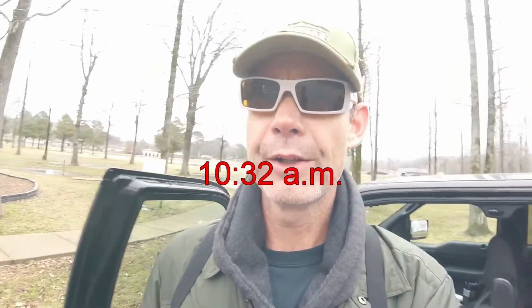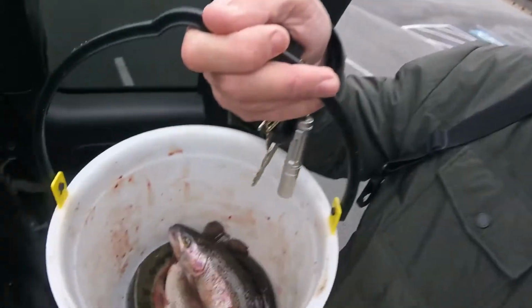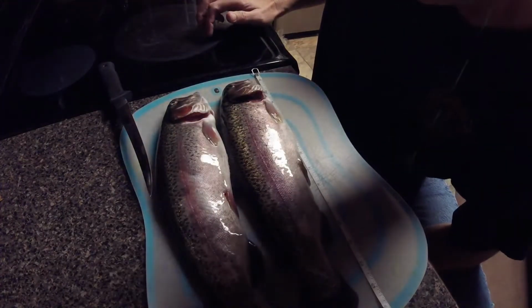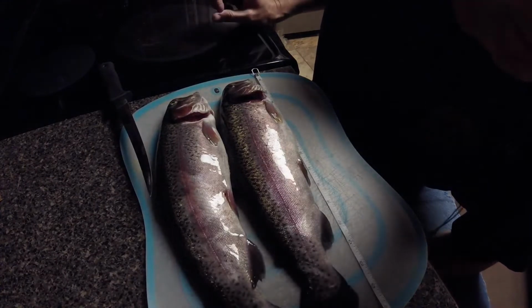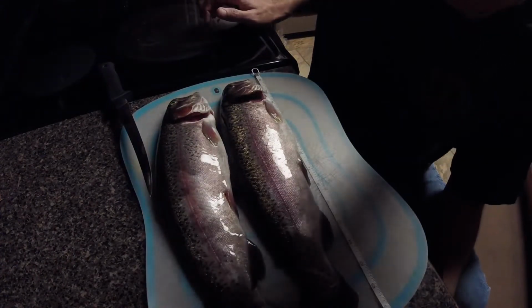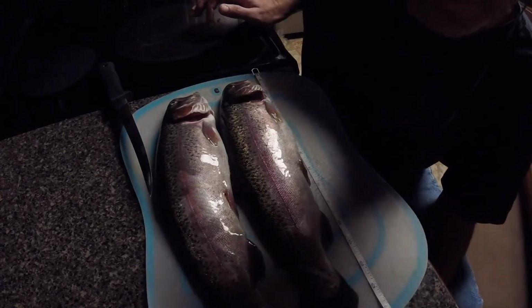All right, guys, so I called it quits for today. Both of my reels started acting up on me. I mean, I got four. They're all pretty decent, so I'm gonna head home and clean them up and cook them up. All right, guys, as you can see, the two largest came out almost 15 inches. The two smallest are, I don't know, like 11 or 12.